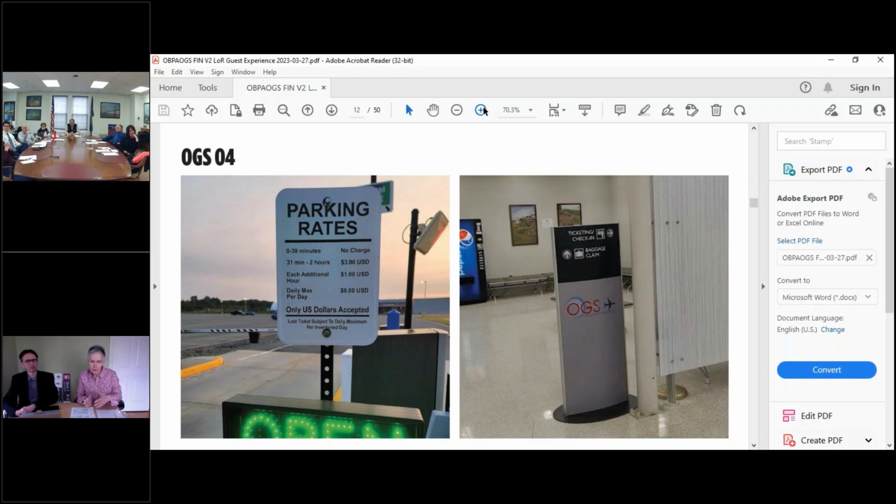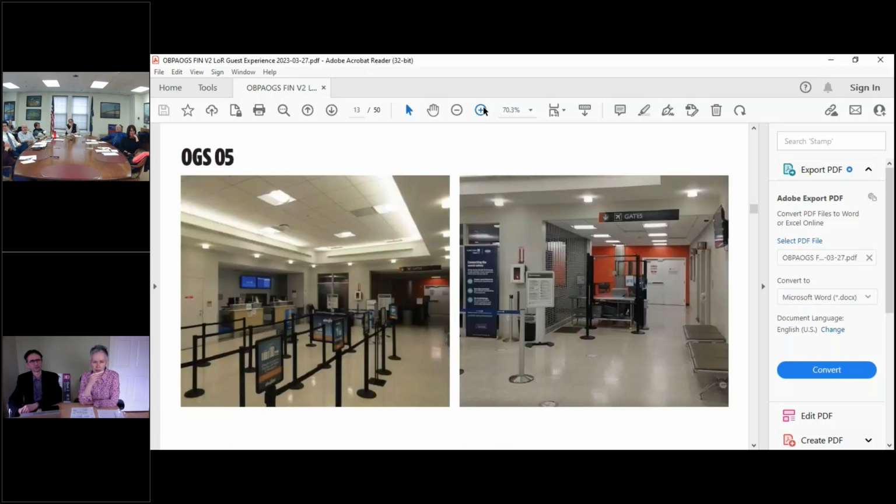We're inside the airport and we see ticketing check-in information, but it's also very closely related to baggage claim, which is usually arrival type of information. So we're kind of mixing up two different types of journeys on that sign. So can we go to the next panel, next page?